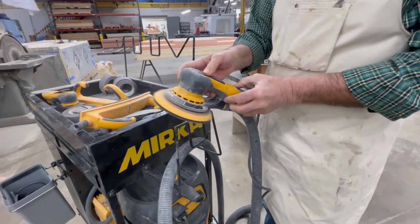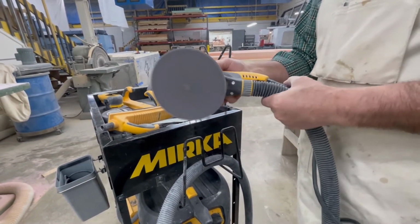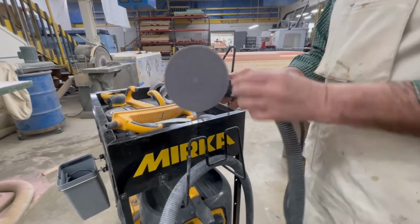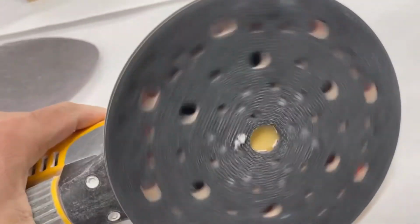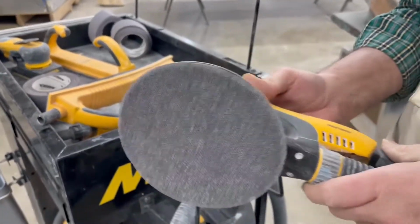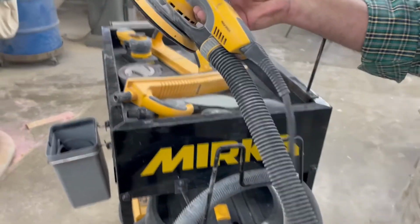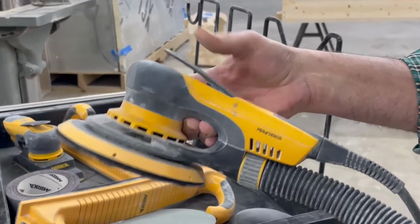Again, they're orbital sanders. What's really nice is the sanding system they have. They are a screen sanding medium with hook and loop on the back. So all of the devices have that. And then the vacuum is pulled through holes. So of course with the screen, it pulls dust very well.